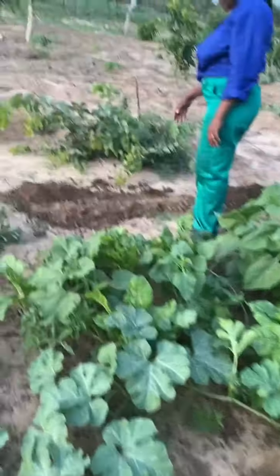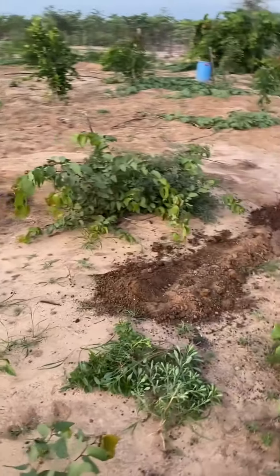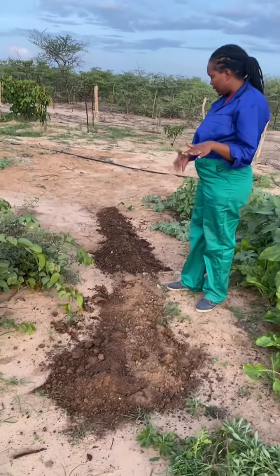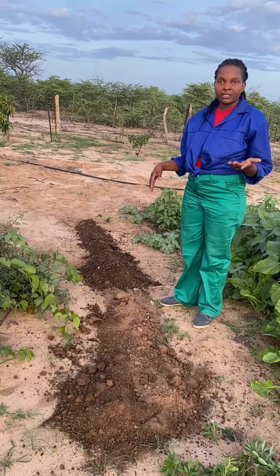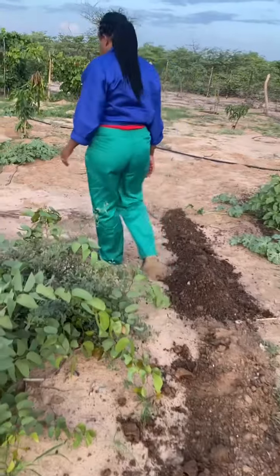And then you are seeing here, this is manure that I just put here right now because I wanted to come through and put at least 1 or 2 lines of carrots. And I'm seeing time is against me. The sun is really going down and it's getting dark. Yes, so I don't think this will be done today.